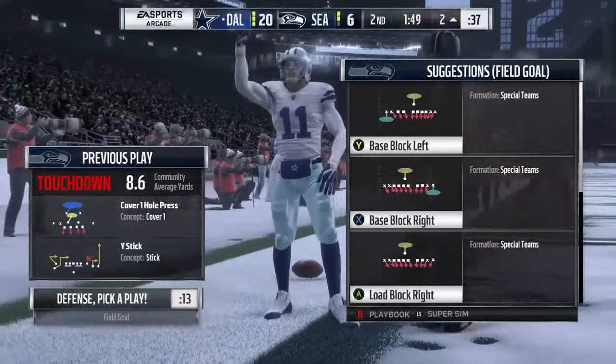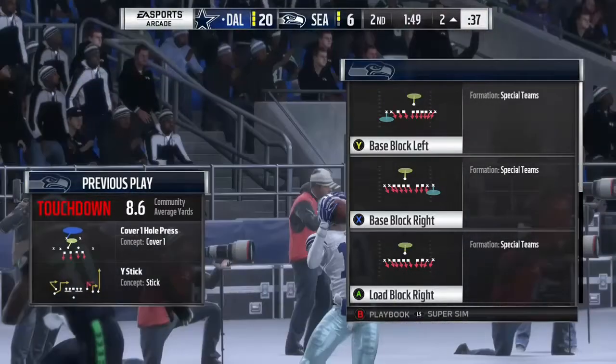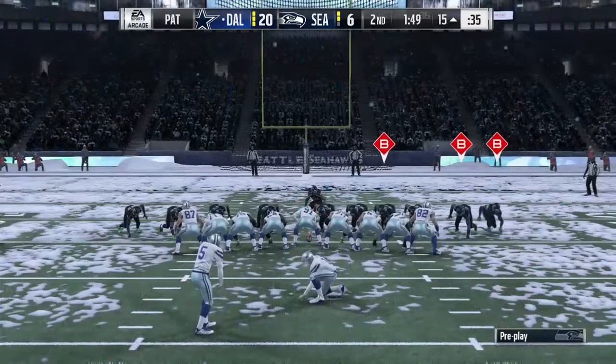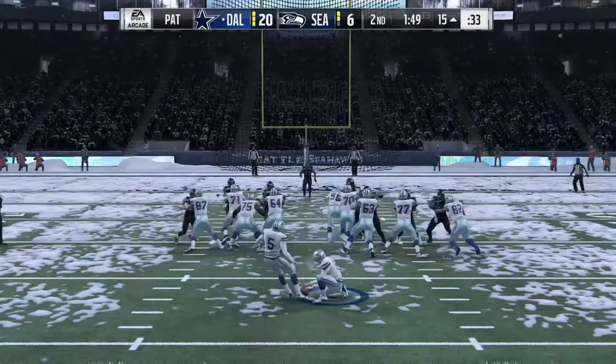Cole Beasley, 40 yards. And the Cowboys will extend their lead. And correct me if I'm wrong, that was just a simple fly route, wasn't it? No, there's nothing to correct at all. You've got it down pat.